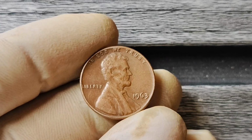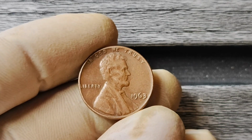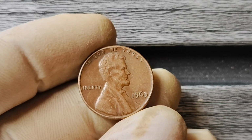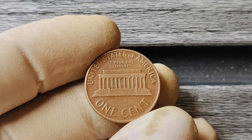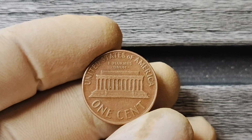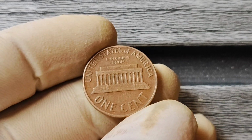Today, we are diving into the 1963 no-mint mark Lincoln penny, a tiny, humble little coin that could be worth a jaw-dropping $1.5 million. Yep, you heard that right. A single penny. Worth millions.